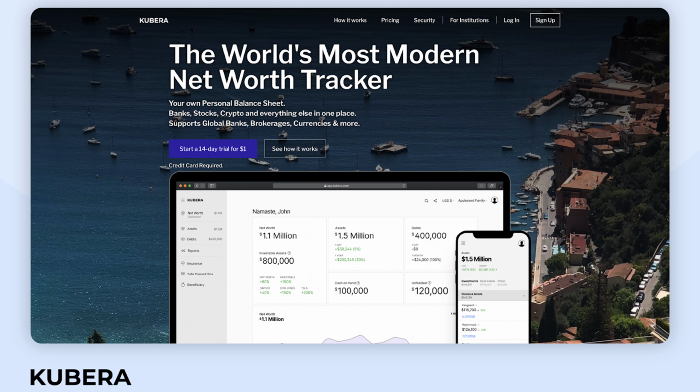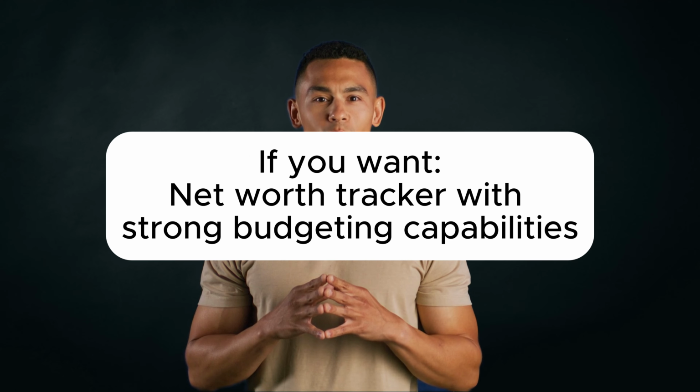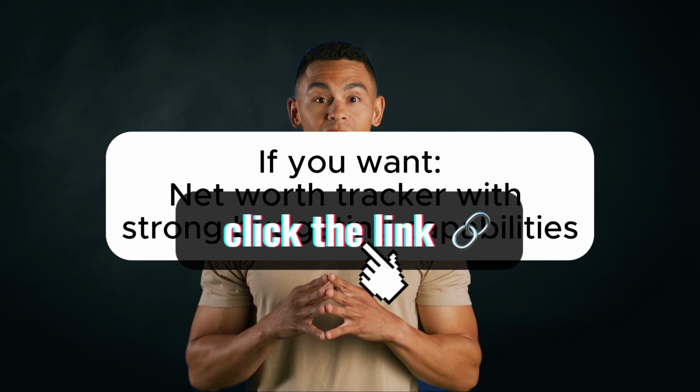Next on the list is Rocket Money. This tool is perfect for those who want an all-in-one financial app. It tracks net worth, budgets, subscriptions, and investments. The mobile app is incredibly user-friendly, and it does a great job categorizing expenses. Rocket Money costs as little as $4 a month for the premium version, but there's also a free version with fewer features. If you're looking for the best net worth tracker with strong budgeting capabilities, Rocket Money is the one.